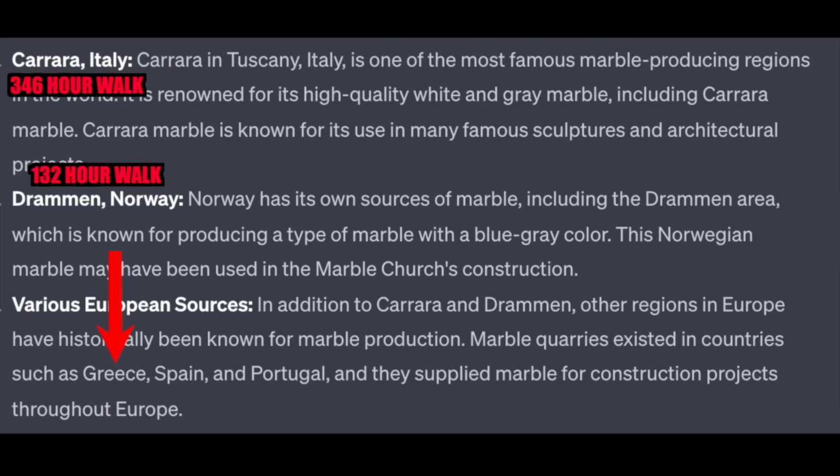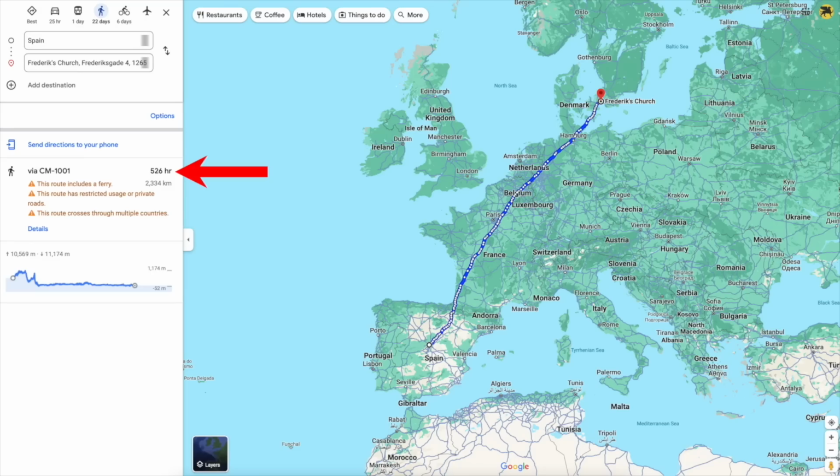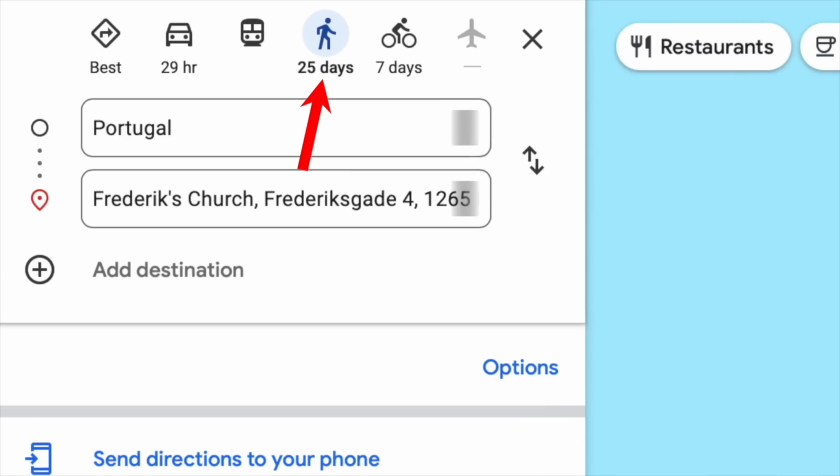Greece is not happening either. That is 535 hours away in the 1700s. Pretty much the same thing with Spain. And our last hope is Portugal. Ah, dang, even further. Only 25 days, non-stop walk.